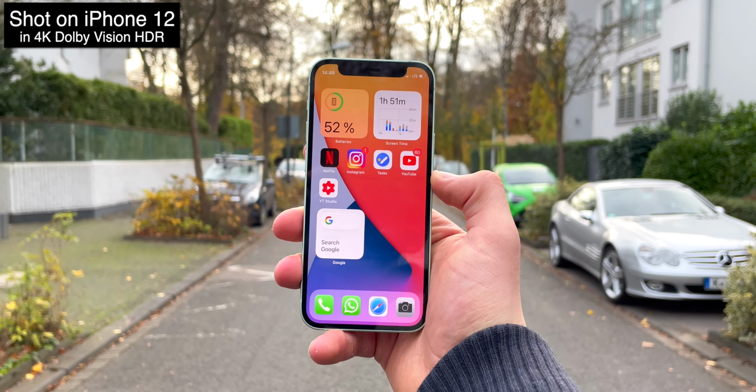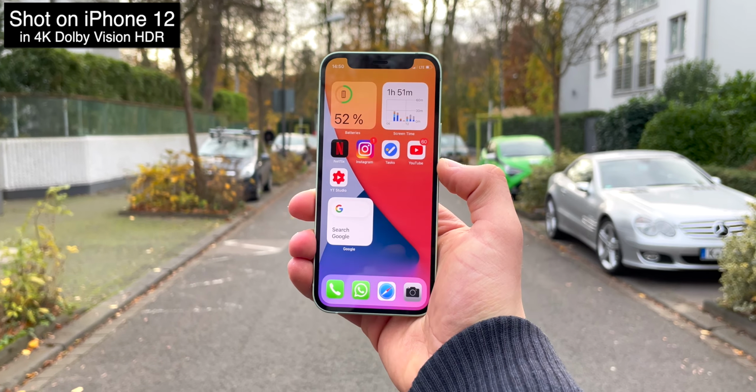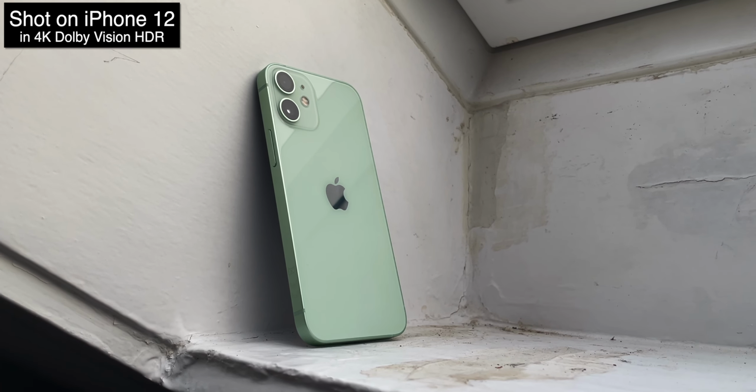In terms of video quality, it's definitely the best out there. I've shot full videos on the iPhone 12 and it looks incredible. New is Dolby Vision HDR video, which looks great if you have the compatible screen for it, which the iPhone conveniently has, but 99% of other devices don't.